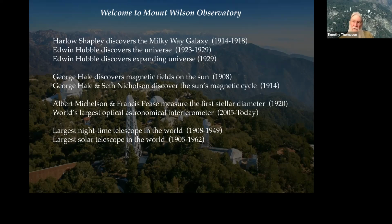And so we continue to be the biggest and best in the world at a technology that we essentially invented at Mount Wilson. And finally, on the bottom two points, the largest telescopes in the world for both daytime and nighttime use, looking at the sky or the sun, were at Mount Wilson Observatory throughout the first half of the 20th century. So Mount Wilson dominated the astronomical sciences, and people came from all over the world, and still do, to visit Mount Wilson Observatory.